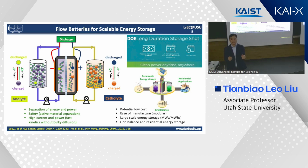Not like your standard battery, where everything is packed together. When everything is packed like this, if you want to increase energy, you have to add more of everything, which also increases the power performance. So we call it decoupled energy and power management for these flow batteries.